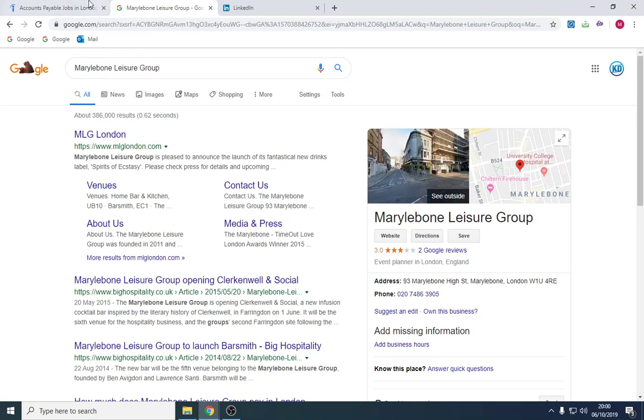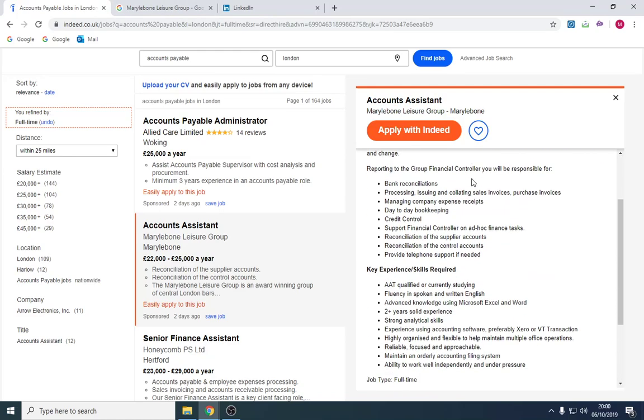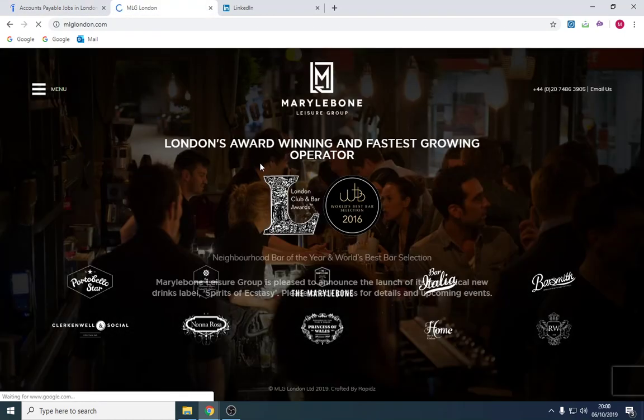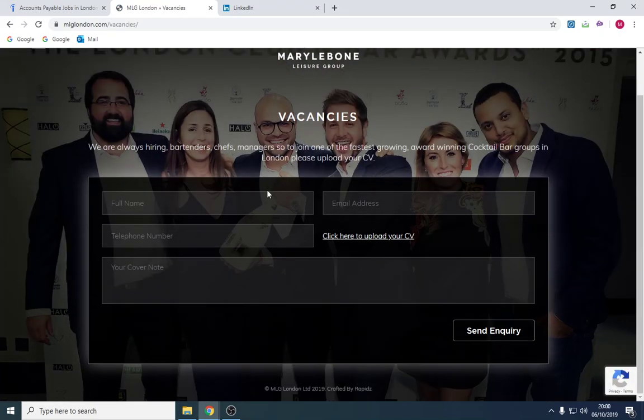So first, let's say we're looking at the Marylebone Leisure Group. They're looking for an accounts assistant. I won't read too much of the ad, but they want an AAT qualified person with 2 years experience, which is pretty much the norm with finance roles. I'm going to go into their website just to check them out. They seem like a legitimate website, and they've got a vacancy section. So I just want to do my due diligence here.